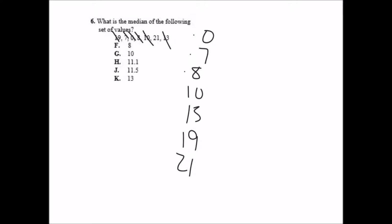Question 6 asked us to find the median of a set of values, and the numbers are written in order: 0, 7, 8, 10, 13, 19, and 21. 1, 2, 3, 4, 5, 6, 7. The middle number is 10. The median is 10.